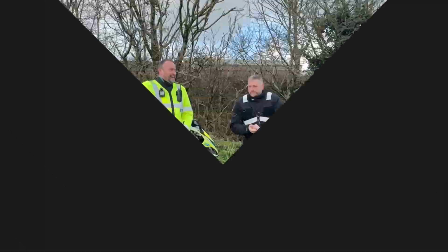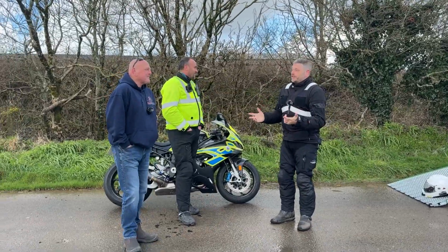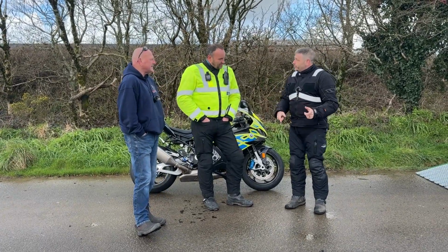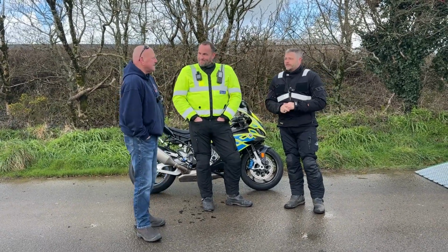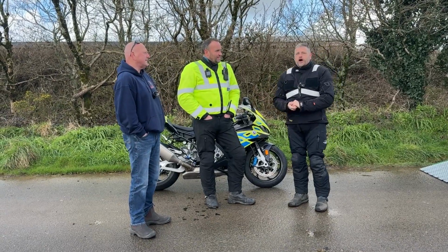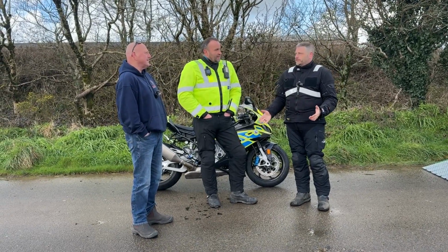So different price points, different kit. You were saying about your scheme in charity shops. Yes, a very good friend of ours, who used to work with lots of people that we all work with, got a full Rukka suit for like 50 or 60 quid.